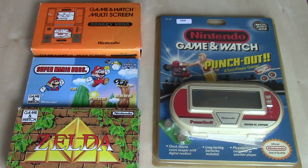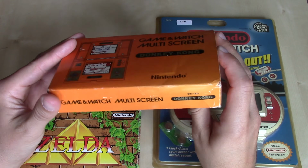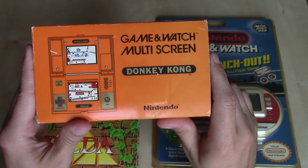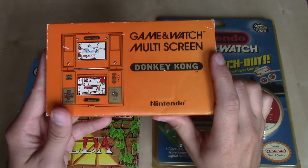And there are so many different versions of Game & Watch consoles. There's different styles and different games. I only have 4 here to show, but I do know that the first one was released in 1980. The first one that I have here was released in 1982. We can see the copyright date there. But this is for one of Nintendo's very first games, Donkey Kong. However, the style of Game & Watch wasn't the first.